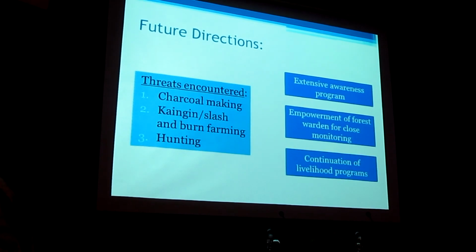And continuation of livelihood programs. The PBSP, the Philippine Business for Social Progress, offered livelihood programs to minimize the impacts on the forest. I hope that they will continue this livelihood program to continue the conservation of the area.